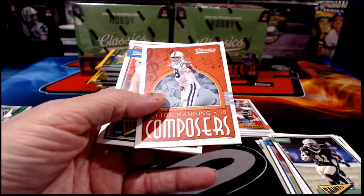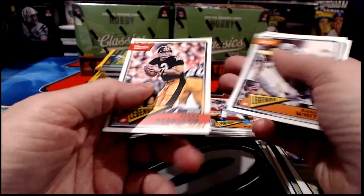Numbered to 299, Paul Hornung, red back, for the Packers.